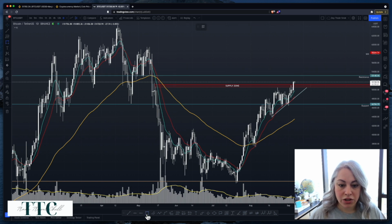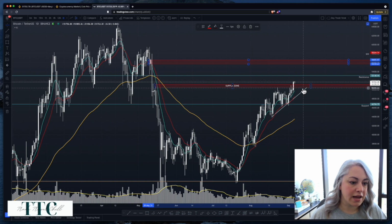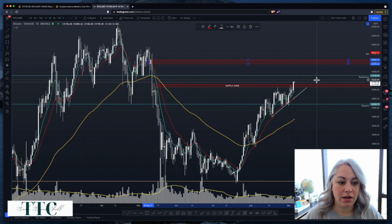The next major level to watch out for, however, is going to be this area here. And so if we do get that retest today or in the next week and then push up through, I would expect that we will get to around 55,500, 56,500 next.